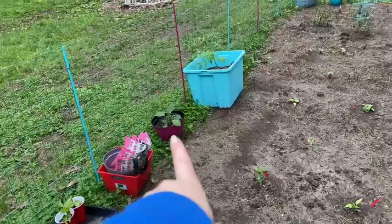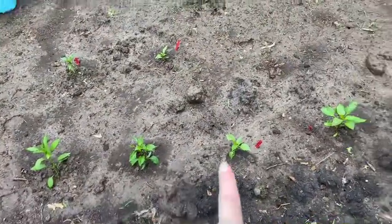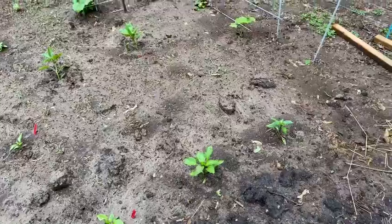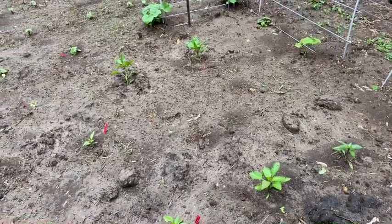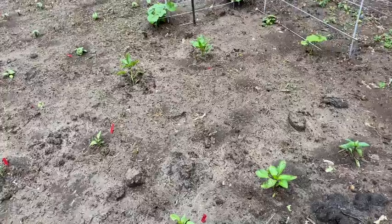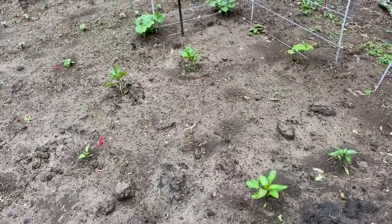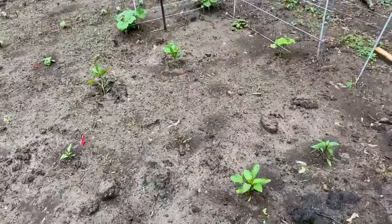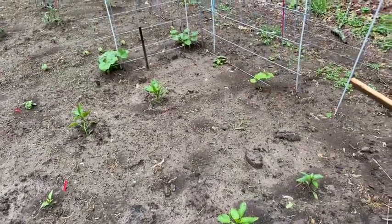I planted sage here, and these are pepper. I'm not sure what kind of pepper though, because like on my tomato mystery, my writing faded off of my tags, so I don't know what kind of peppers these are, but I guess we'll find out soon enough.